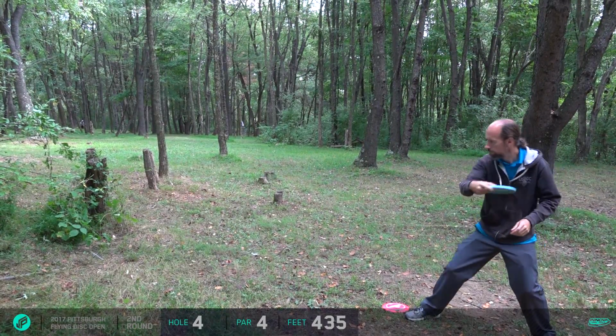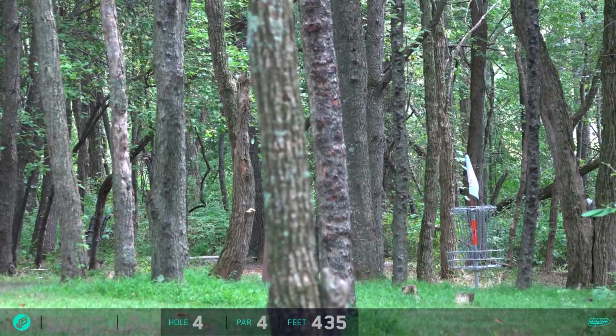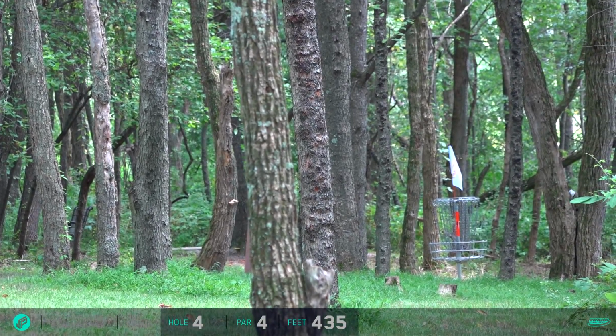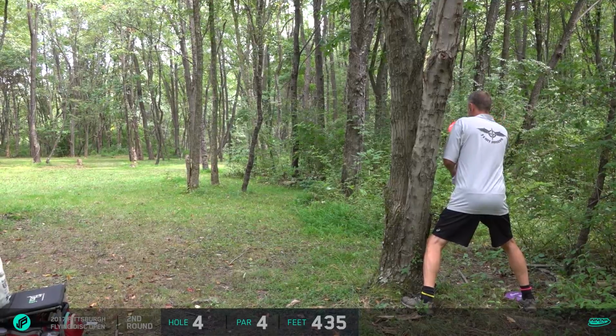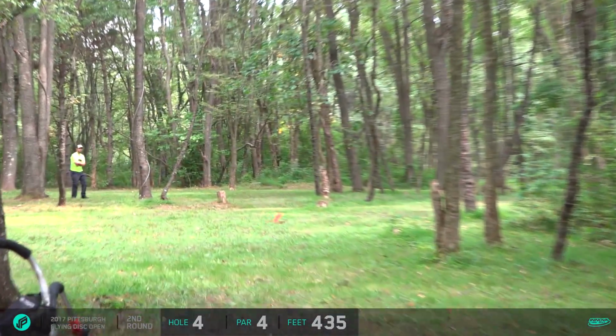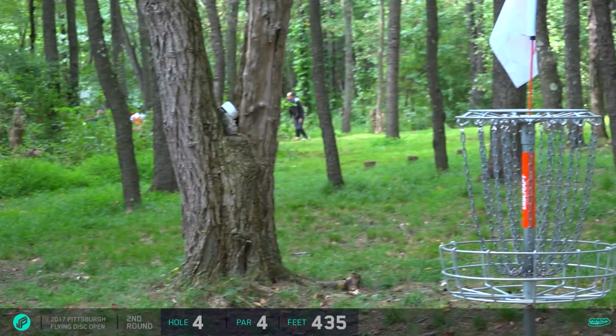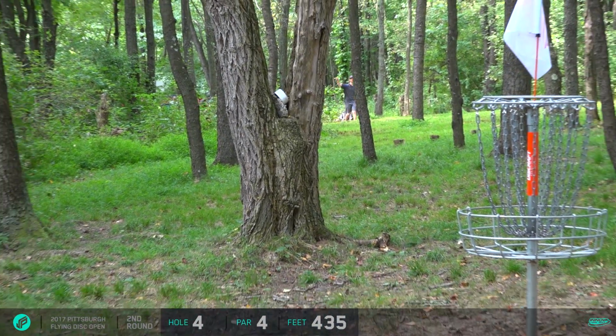MJ, as we said, kind of lined himself up perfectly with the gap. But a little bit too aggressive on the turnover, I think. I'm looking at Barry's going to line up a cut roller. Oh, man. Yeah, there's just so many things in the way. It kind of fought up for maybe a 40, 45 footer.